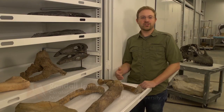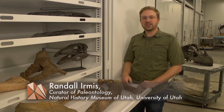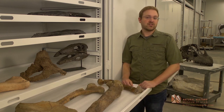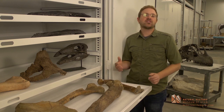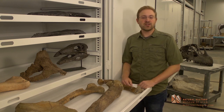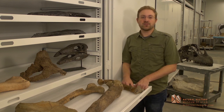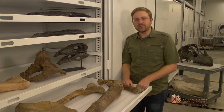It turns out the oldest tyrannosaurid is most closely related to the youngest tyrannosaurid, and that was an exciting finding because it demonstrated that most of the branches of the tyrannosaurid family tree must have existed by about 80 million years ago. So there's a huge diversity of tyrannosaur species waiting to be found out there that we don't yet know about.